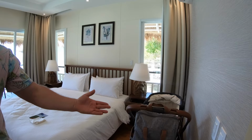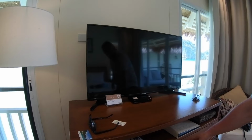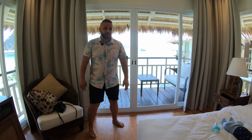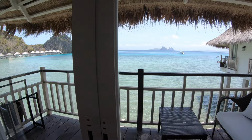Then we have a TV here on this side. And some things for drinks, for teas, coffee. We have a fridge. Then you have a chair here. And the outside, where we have a sofa, a small outdoor sofa and a table. And this is the view from the room. View from the room as well here.